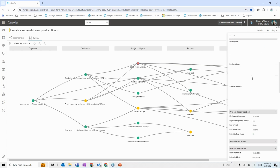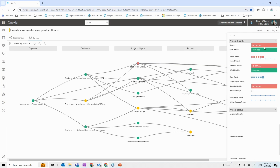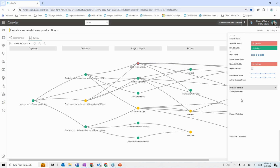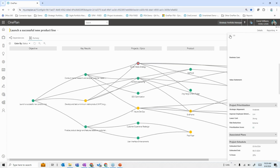I can see the categorizations. I can also see the scorecard and the trending on here. And it looks like what's off track is the schedule and the financial aspects. So it looks like we're running over budget and we're running behind schedule on this, to give you an idea of what the problems are there. And any particular status that's current would show in here, and any narrative status that you'd want to put in there regarding that particular plan.